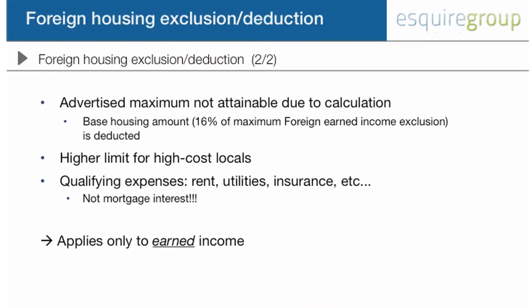Now, the advertised maximum foreign housing exclusion or deduction is not usually attainable, and the reason being is the IRS requires you to back out what they refer to as the base amount. The base amount is 16% of the foreign earned income exclusion, or about half of the foreign housing exclusion or deduction. So even though they advertise a foreign housing exclusion or deduction of around $30,000, really only about a $15,000 benefit can actually be obtained.